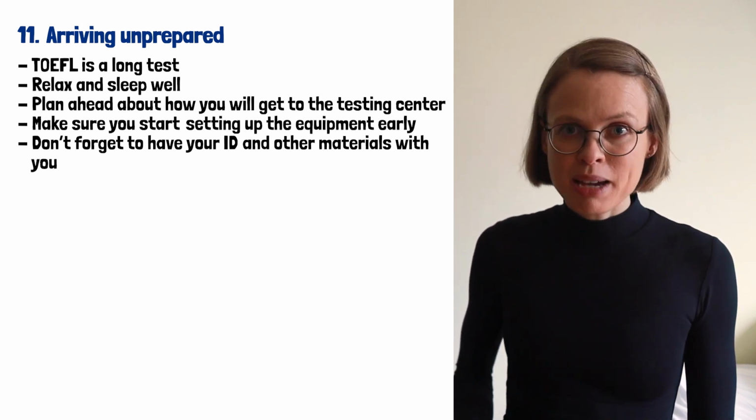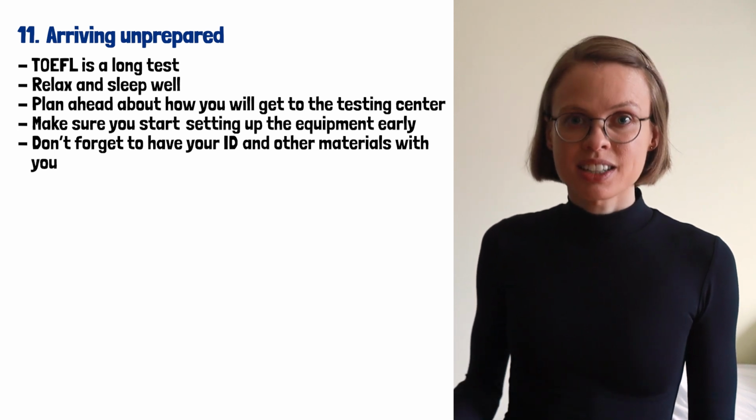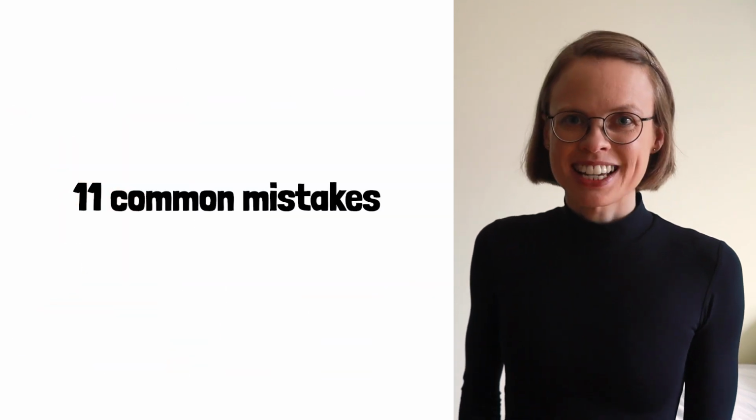These may sound very basic, but they are some of the most common problems students have when taking the TOEFL test. That's it! That's 11 common mistakes on the TOEFL test that you must absolutely avoid.